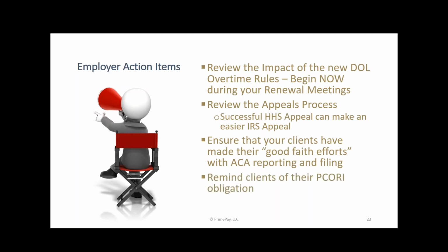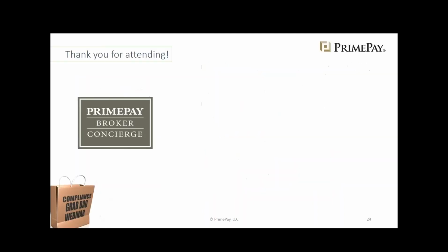And then don't forget the PCORI obligation. Clearly, don't forget, because most of your employers have HRAs, right? They have self-funded plans. So make sure that you're reminding them of their obligation here, and that obligation is due as of August 1st of this year.